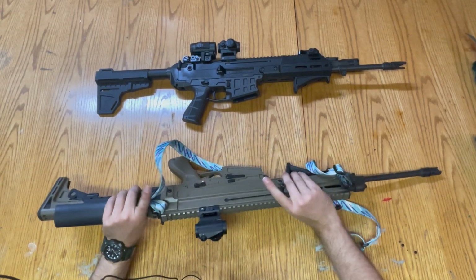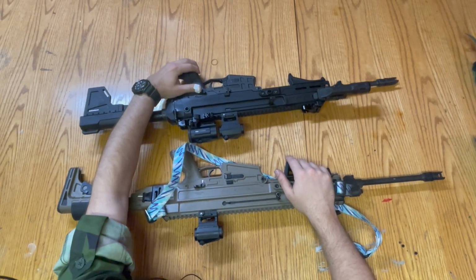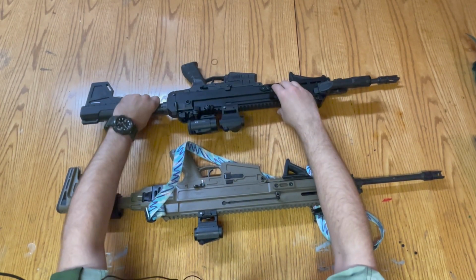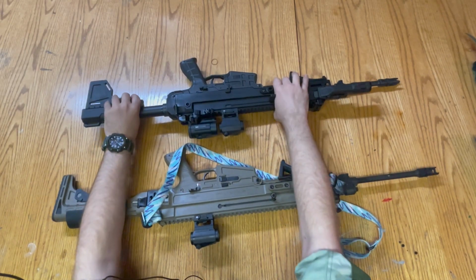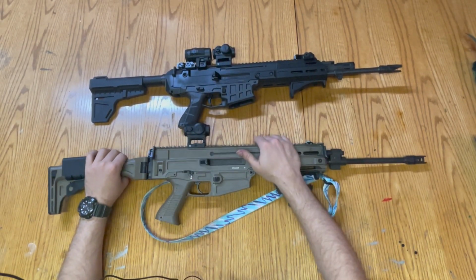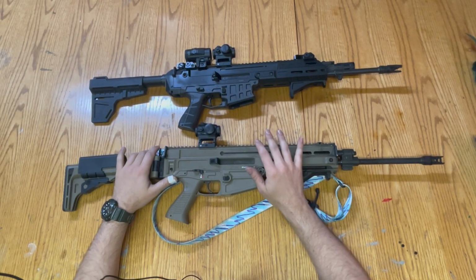They both have mostly ambidextrous controls. Safety levers are ambidextrous, as are the magazine releases, although they are different in design. We'll get to that in a moment. The charging handles are reversible on both of them. And that's about where the similarities end externally. I'll go over the internal differences. There are some, but there are quite a bit of differences as well.